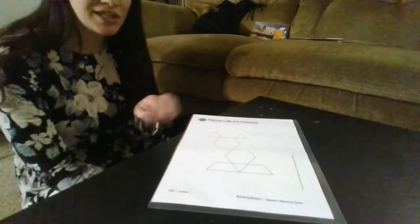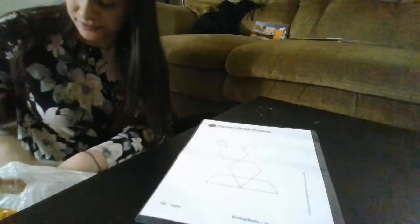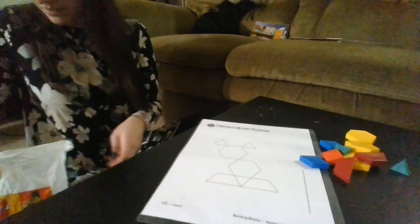So what we're going to do is look at the different pieces that are needed to make this puzzle. Okay, so I'm going to use the same shapes we have in the classroom. You'll recognize these. They're the shape blocks we have in the math center, right? These look pretty familiar. So we're going to go over the different shapes that we have, okay, that we use to make these puzzles.